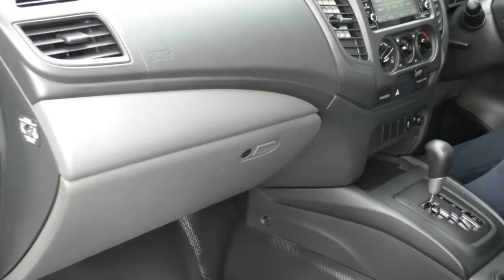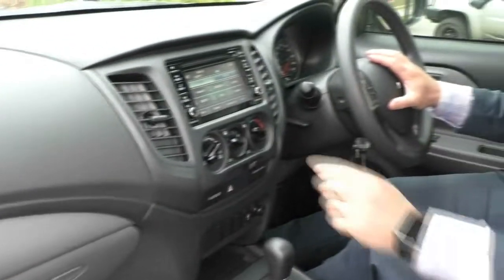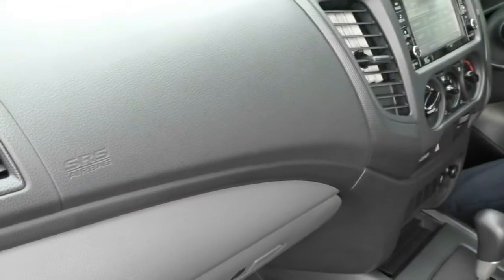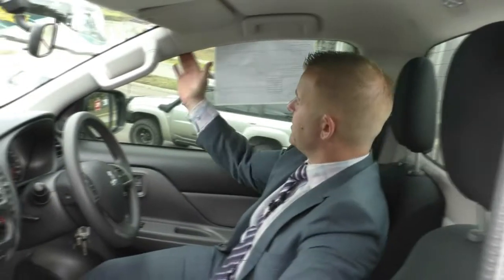Moving across the rest of the dash, you will note this car does have 7 airbags as well, guys, so it is super safe, being 5-star ANCAP. These are located, one in the steering wheel, one in the glove box area. They've got curtain airbags which are up in here, and these will deploy out of this area here down to protect your head on a side impact.